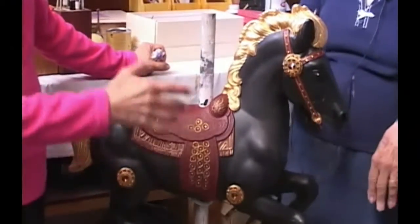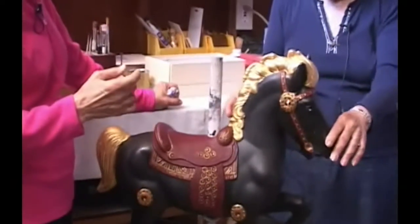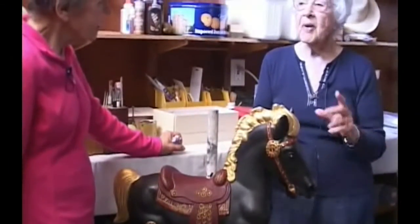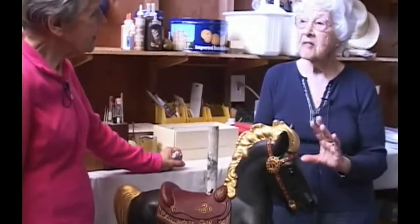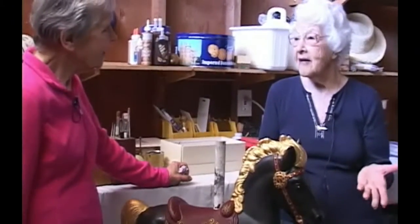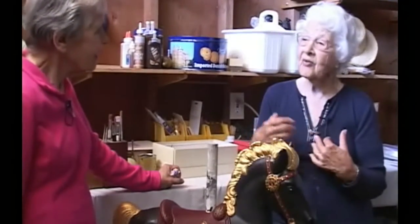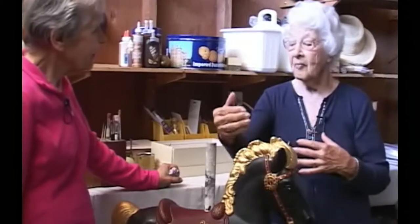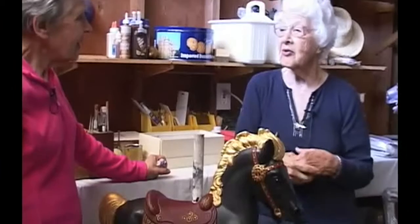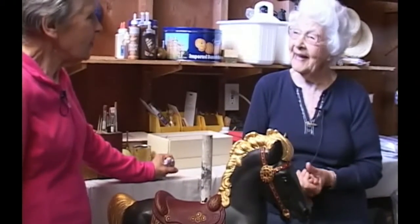Now you said something about one side of a horse is going to be different from the other side. Yes, well, when I do the whole horse myself, I do both sides completely. But when you see a carousel horse, it has a dress side and what I call a naked side. Oh. So on the inside of the carousel they don't show, and the dress side just shows to the people that are out watching the merry-go-round. I never thought to look at the other side of the horse that I was riding. So that's what they do.